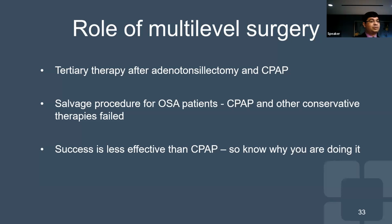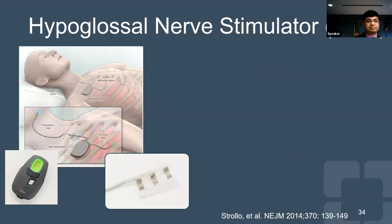So where does it come into the picture? It's a tertiary therapy after adenotonsillectomy and CPAP. It's basically a salvage procedure for obstructive sleep apnea when CPAP and other conservative measures fail. And as I mentioned, success rate wise, it's less successful than CPAP as well as adenotonsillectomy. So you really want to know why you're doing this surgery, and make sure that you're probably out of all other options.